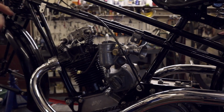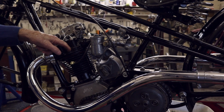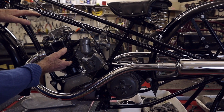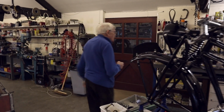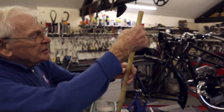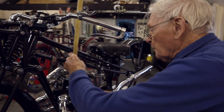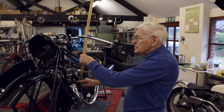So what we're going to do now is measure the capacity of the combustion chamber, and then we'll do a few calculations to work out the compression ratio. I've got a burette tube here, which is all marked out in cc's. We'll fill that up, then fill up the combustion chamber, and then we'll get the capacity of the combustion chamber.